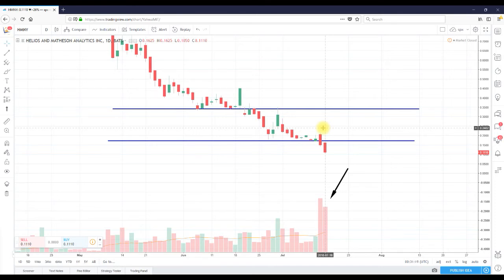At this point, based on the chart, I'm thinking perhaps we might get to around 5 cents or 6 cents before we get a little bit of a bounce. But at this point, this stock, it's not looking good. It hasn't looked good for a very, very long time.